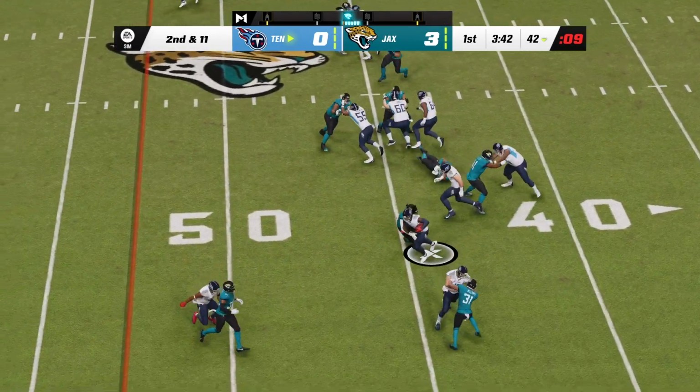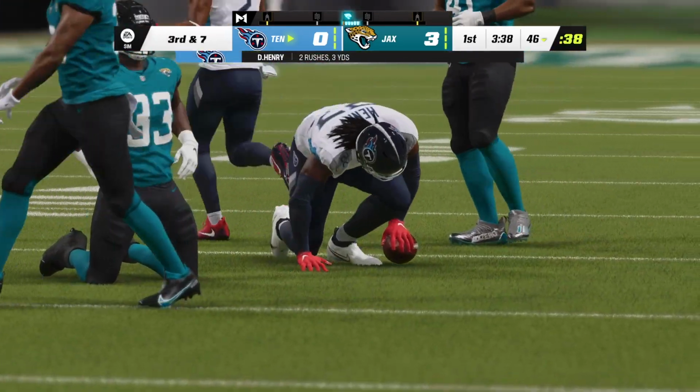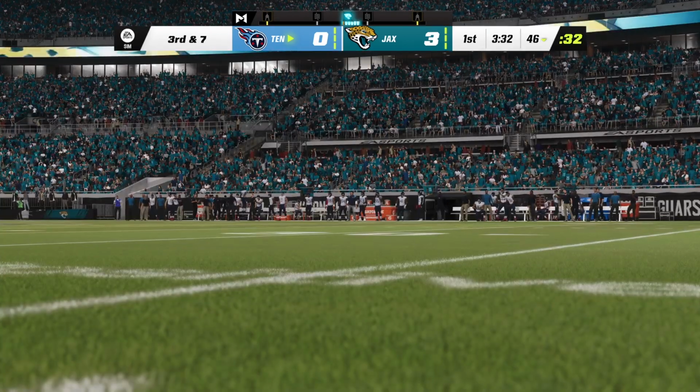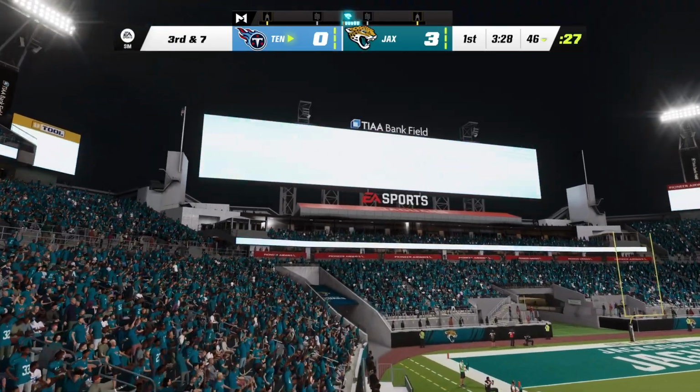Second down, they go again with Henry. And he'll take this for about 4 up to the 46-yard line. But you've got to give kudos to your offensive line and the guy carrying the ball because they were in a 2nd and long situation. It seemed pretty dire, but they brought it back to 3rd and manageable with that run.